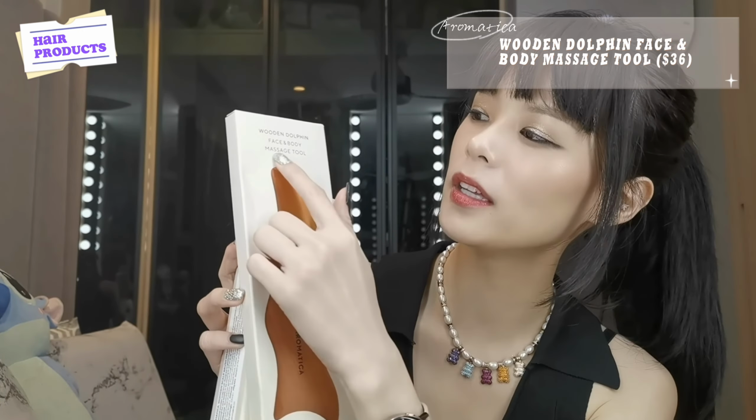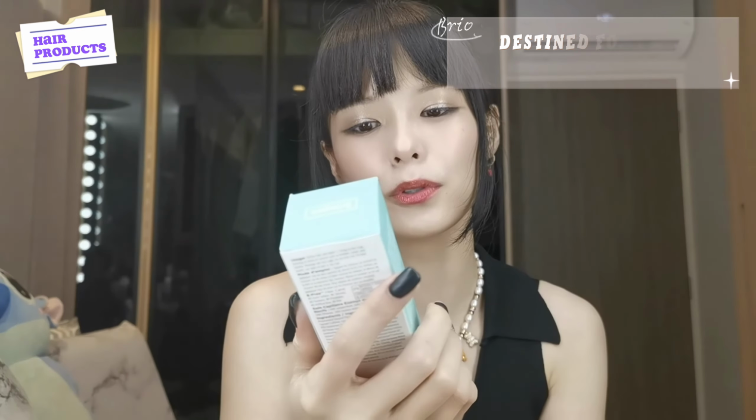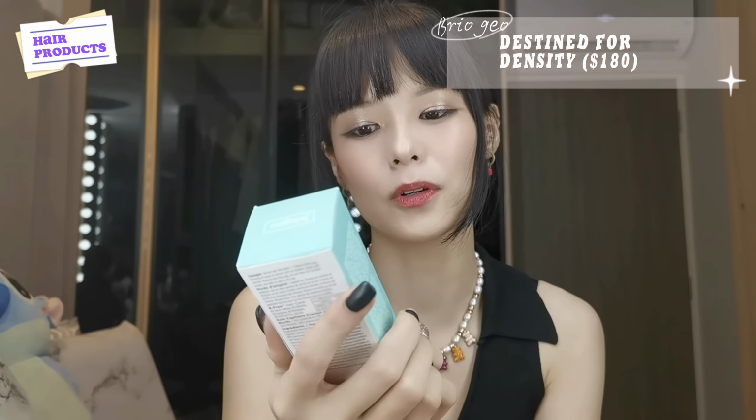Then this is the Ritual hair oil. I tried this at the event and it smells so good. This one is the Virtue mask for cleaning hair. Oh my god, how do you know I need this? And we have the Briogeo Destined for Density. Ooh, the serum.